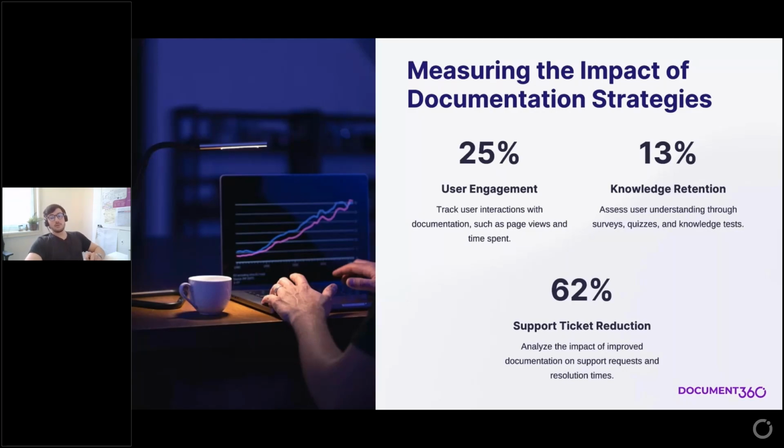Keeping an eye on this metric allows you to understand which topics resonate the most with your audience and where adjustments might be necessary to enhance clarity and interaction.